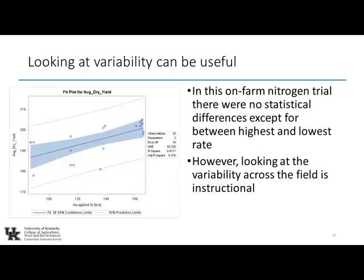There was no statistical difference between these 3 rates, but between the highest rate and the lowest rate there was a statistical difference. The yield averaged somewhere between 185 bushels per acre to about 200 bushels per acre, so about a 15 bushel spread. But what I want to point out is, look at how wide the variability is in yield with those lower nitrogen rates, right? But at the highest nitrogen rate, the yield is really consistent. Now, I'm not going to tell you how to interpret this in your own operation, but this is meaningful to somebody like me. The right rate was 120 pounds of side dress nitrogen.